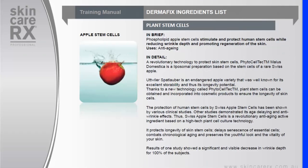So we use our apple stem cell ingredient in this category. So this works to stimulate and protect human stem cells while reducing wrinkle depth and promoting regeneration of the skin. So it's a real revolutionary technology working to protect the stem cell. It's based on the stem cell of a rare Swiss apple. So we've got the apple there and the picture of the apple and the name. It ensures the longevity of the skin cell. Its age-delaying and anti-wrinkle effect, again, is really great in this ingredient. Very anti-aging ingredient.